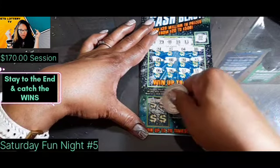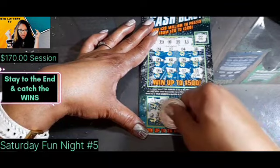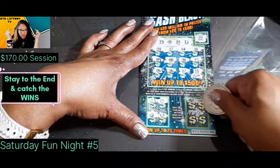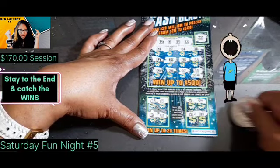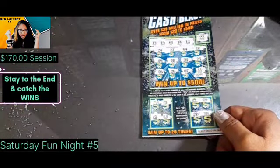We have a bell and a dice, an elephant and a horseshoe. Come on. Crown and a key. Rabbit, come on, and a butterfly. So nothing on that one. But I'm not going to complain. The cash blast, that helped us out a lot.